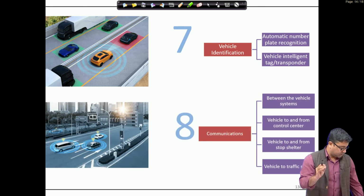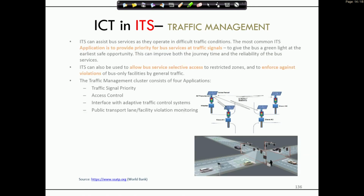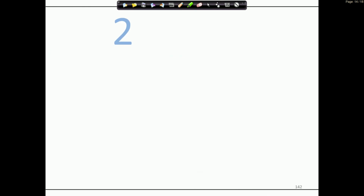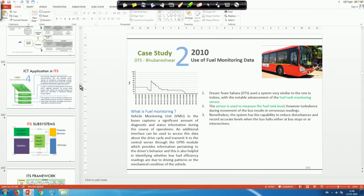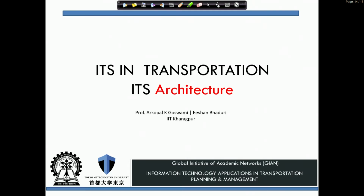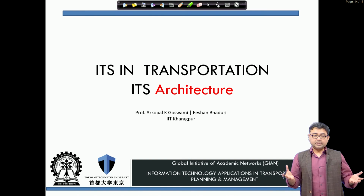Now, before we get into specific case studies of this, I will give you an overview of what is called an ITS architecture. So, now you have these 8 or 9 different systems. We just looked at 8 different systems.